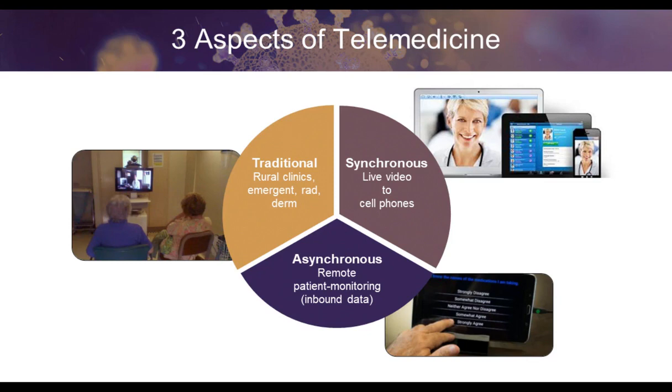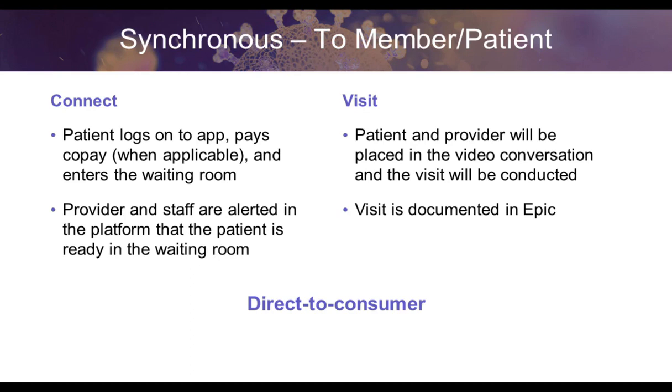Asynchronous telemedicine includes patient monitoring through remote monitoring, and this is really a one-way platform, so the patient will either enter information or data, and this will then essentially get beamed towards a receiver. And then finally, synchronous, which is what most of us are doing today, which is live video to cell phones or video to platforms. And the synchronous involvement is connecting with the patient.